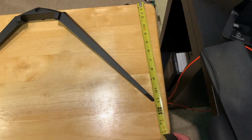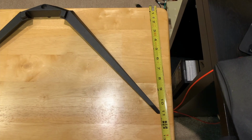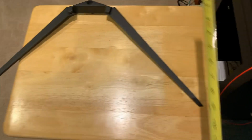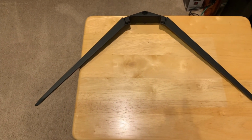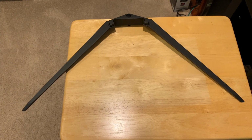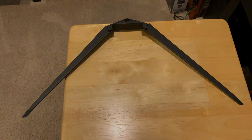If you measure it from the base, the back of the stand all the way to the tip, it's about 11 inches. So that's how much desk real estate you're going to need if you're going to use this stand, which, for me, means you have to have a really deep desk, and most desks aren't that deep.